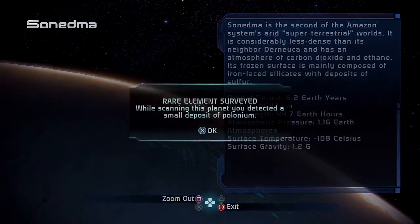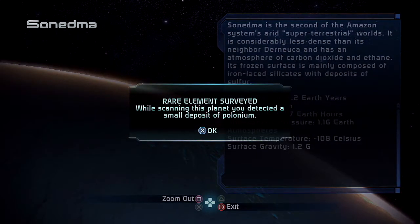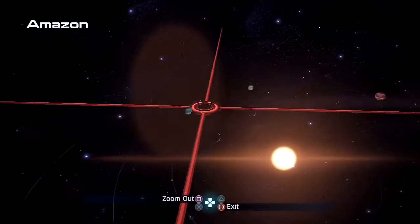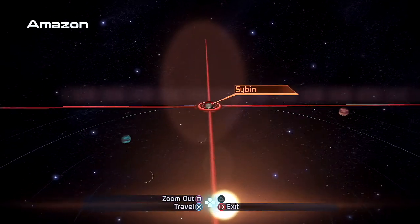Anyway, let's survey. We've got polonium. Okay, not bad. We can use those to make better chemical rounds later. That'll be helpful. Sibin.